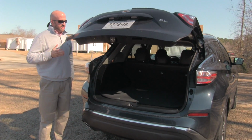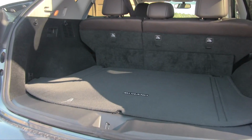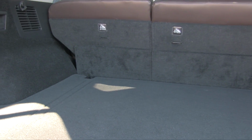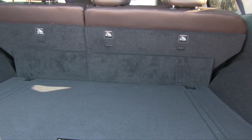Now as it eventually gets to its full position, what you're going to see is the advantage of a crossover vehicle: a huge, massive amount of cargo area and a vast opening to climb inside. Now by the numbers, you're looking at about 39 cubic feet with all the seating laid flat, around about 69.